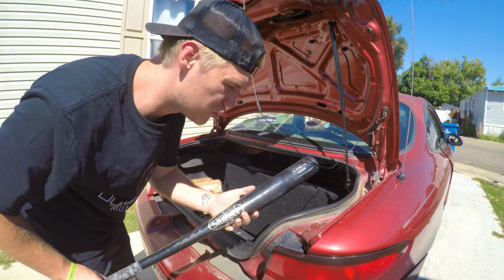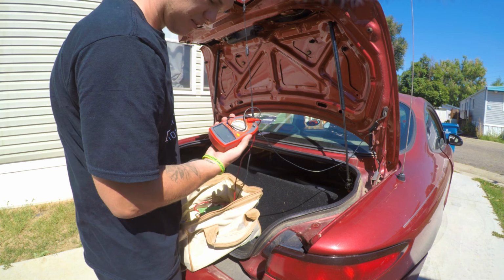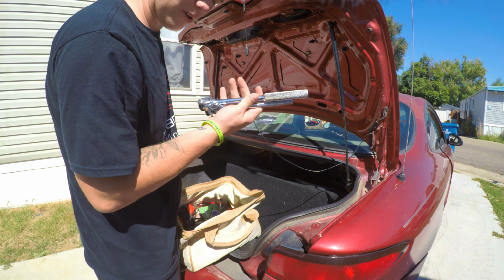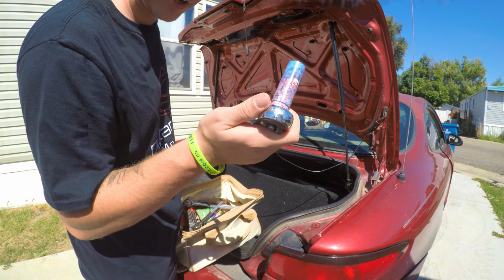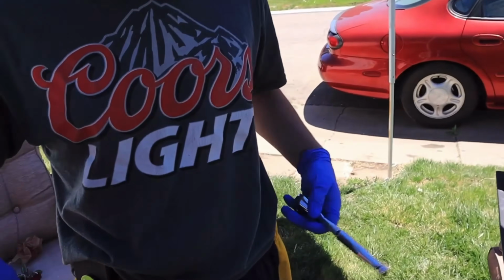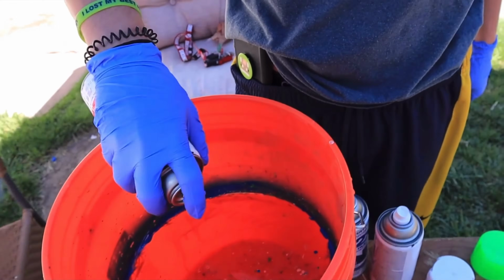Baseball bat number 2. This is just a bunch of random tools like multimeters, more Allen keys, a bunch of ratchets, another one that I tried to hydro dip, but it didn't come out very good. All right, so Dylan's gonna hydro dip. What are you hydro dipping, your wrench? A ratchet. Ratchet? You're gonna hydro dip your ratchet? Yeah. Give her the goats.